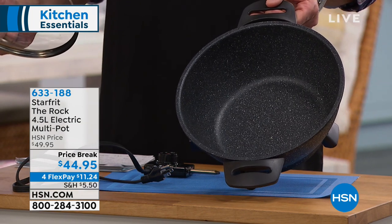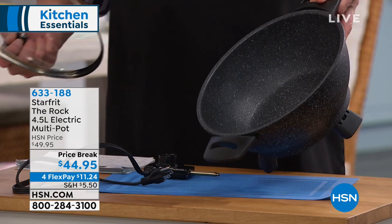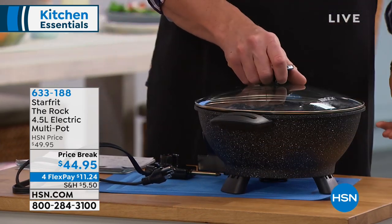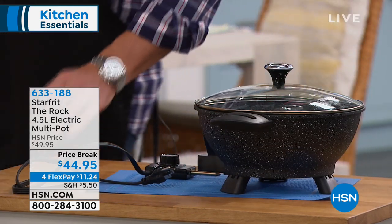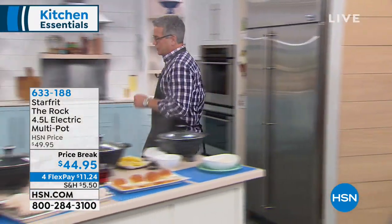This is a 4.5 liter, so you have a ton of room inside here. It's like a giant stock pot, only it's electric, so it's self-contained. You don't have to heat up the whole house. It's wonderful. Anyway, let me introduce you to Stephanie Roberts, who I will run over to.